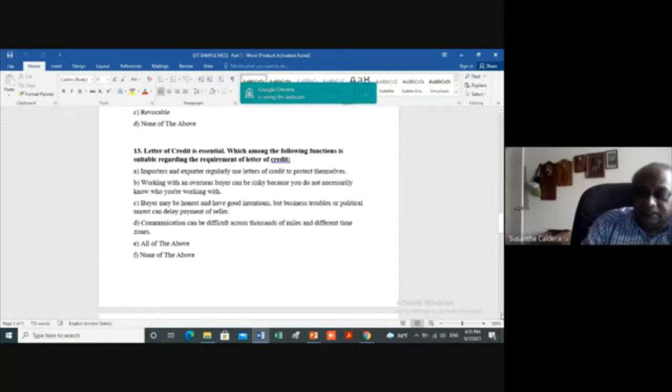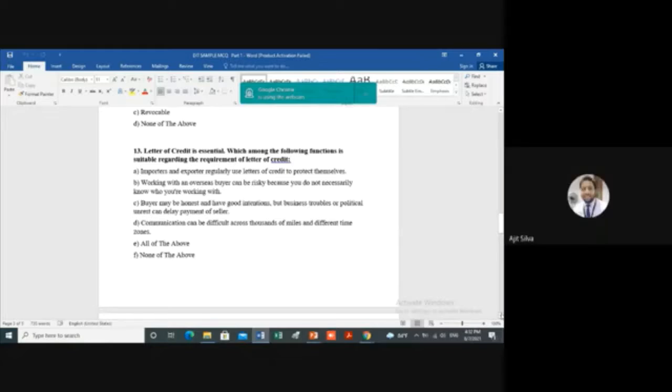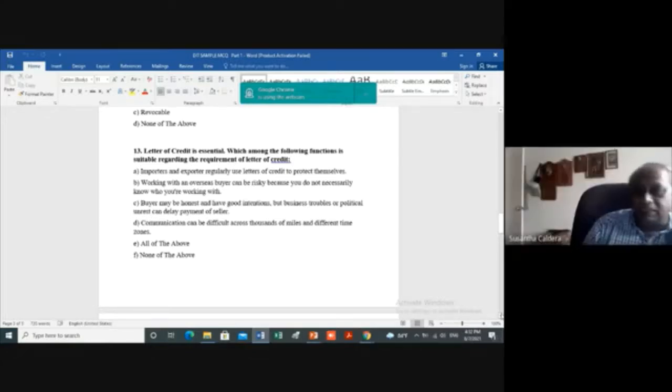So, is this the only thing they can have to protect themselves? Why can't they do open account and have a standby LC or a bank guarantee? What about a bank guarantee? Covered under a bank guarantee. LC is more secure than other payment methods. Yeah, LC is more secure.